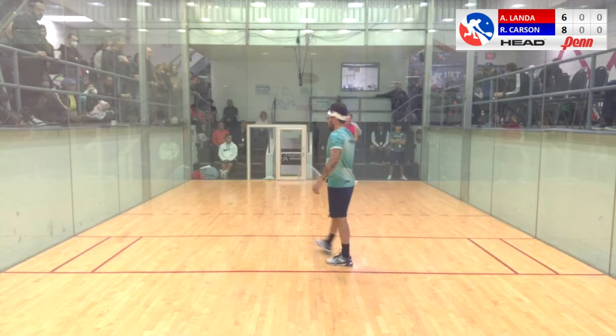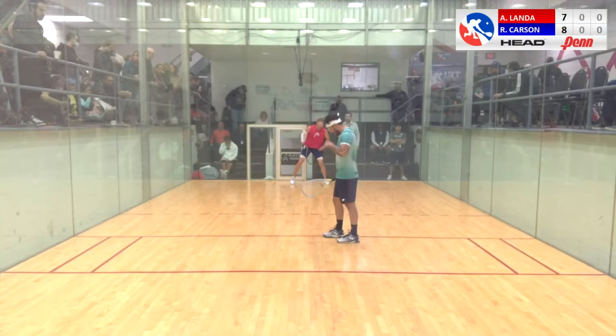And Landa earns point number seven. You know what? I love how both of them did not give up. Even though Landa had that three-wall shot, Rocky just went for it.